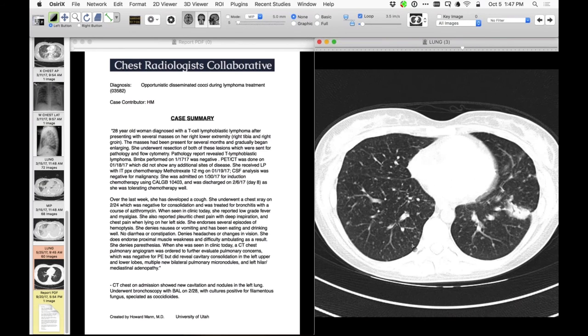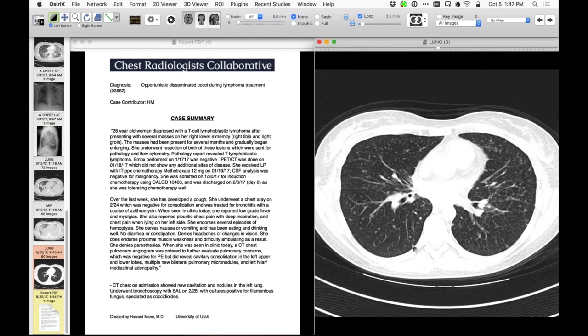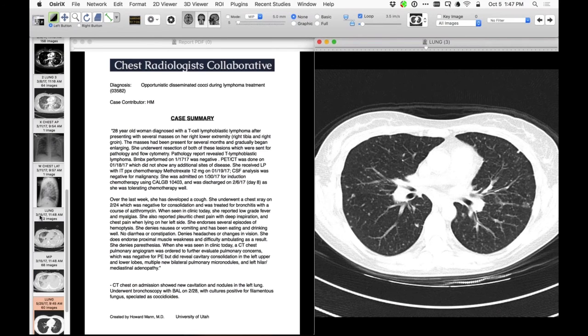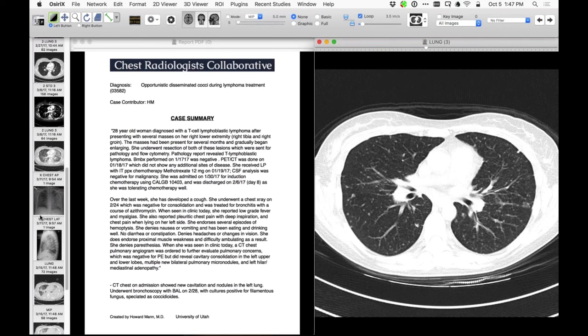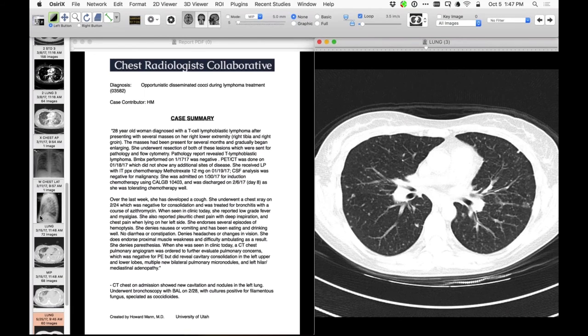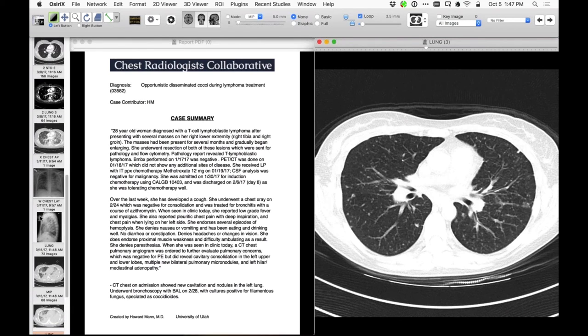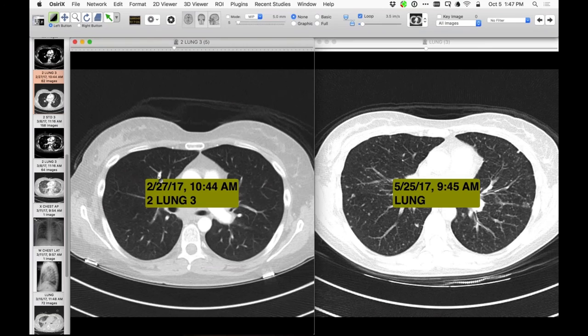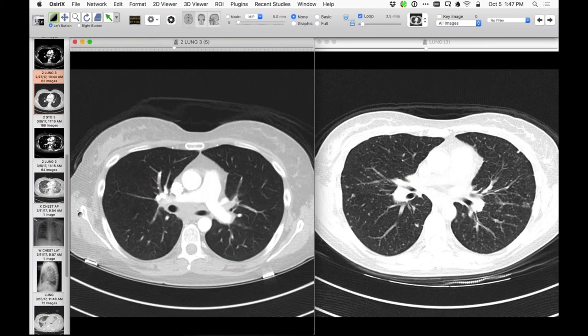So, Howard, what's the interval between the original CT with the big blobs and the later CT with the diffuse lung disease? Yes, that was February, and the next one is the next month. Okay, so it's probably cocci all along, not two processes in the lung then. Yeah, I think so. Maybe the nodal disease was part of the lymphoma, I don't know. But she did have opacities back in February, so not too much of an interval between these.